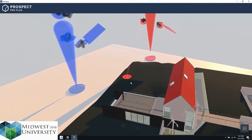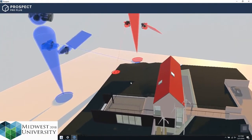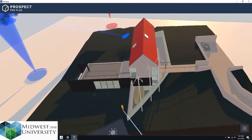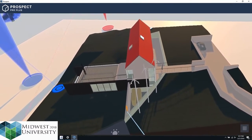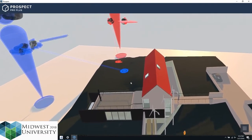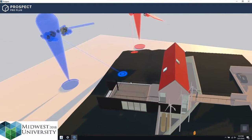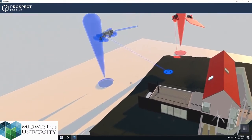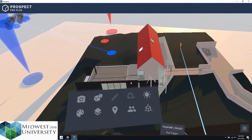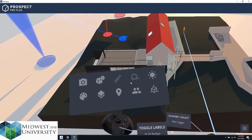But for now, let's discuss this mode that you get launched into when you start VR. So we can see the model is scaled down. We call this scale model mode. You'll also hear us refer to it sometimes as dollhouse mode. But it gives you a really great macro look at your model, which is especially useful if you're looking at a larger area or maybe a larger file.